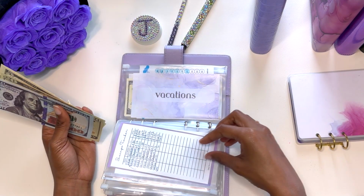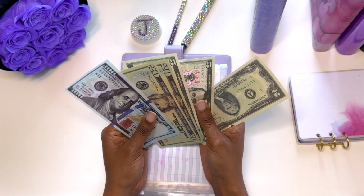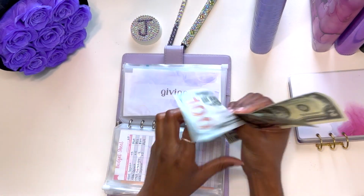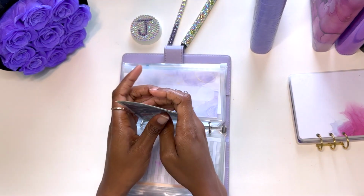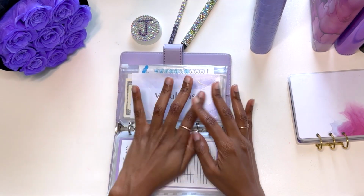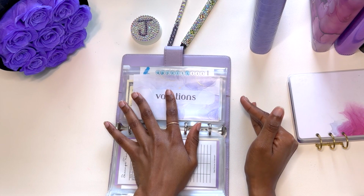$152. Y'all, what is going on? I didn't take out the five, I guess. I was supposed to take out $5 one day and I don't think I took it out. So 120, 40, 45, 47. See, this is why I do this. I can make sure that my envelopes are matching what's in my Ally buckets.